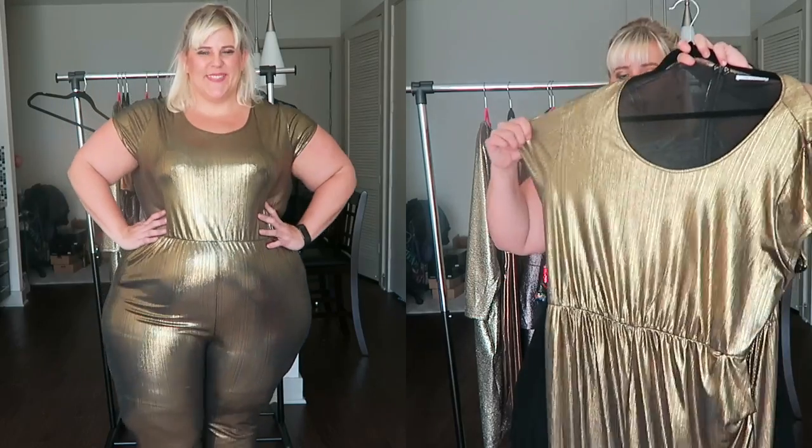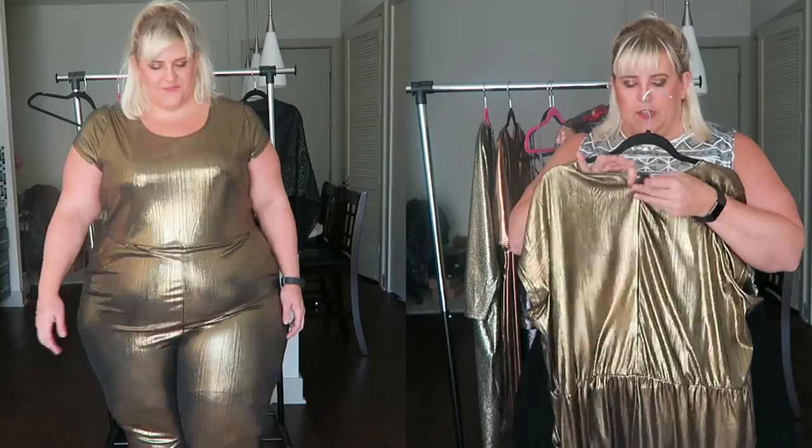It is also very stretchy, but not as stretchy as some other things, because up and down it doesn't stretch as much as it does here. So if you have big boobalas and you're trying to pull it over, you're probably not gonna be able to cover them that well. On the back, it has a hook and eye closure and a full zipper all the way down.